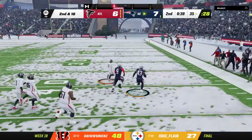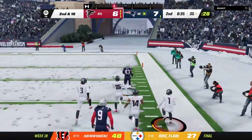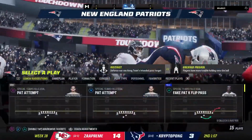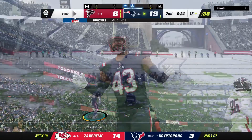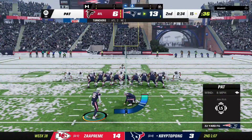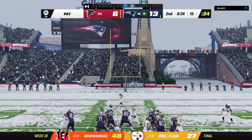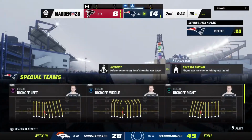Picked up by Kaiser White. There he goes, right side. And he takes this one back into the end zone. And the Patriot defense has a touchdown. Blankenship out for the point after. And it's up. It's good. Our score, 14-6.